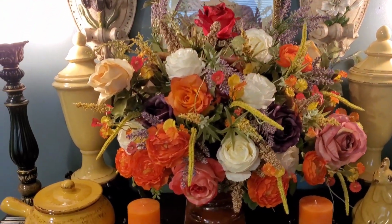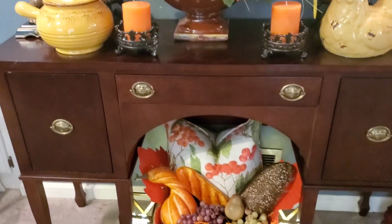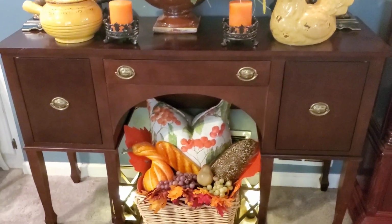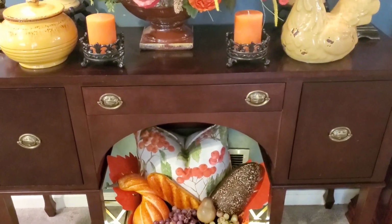Alrighty, this is gonna get it. Well, one more thing I almost forgot. Down here on the bottom, okay, because you've seen this buffet. This is in my family room area. I'm sorry, guys. This is in my family room area. You've seen this as well.